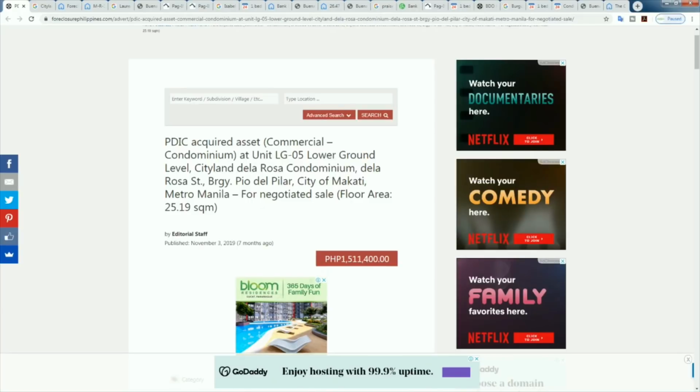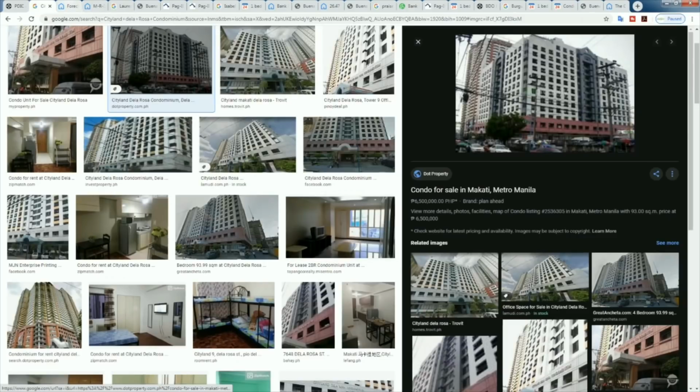1.511 million divided by 25.19 square meters. That's 60,000 peso per square meter. Would I pay that? No, I definitely want to put in a below market value offer, probably around about 40 to 44,000 peso per square meter. But look, this is decent for this condominium in Makati.